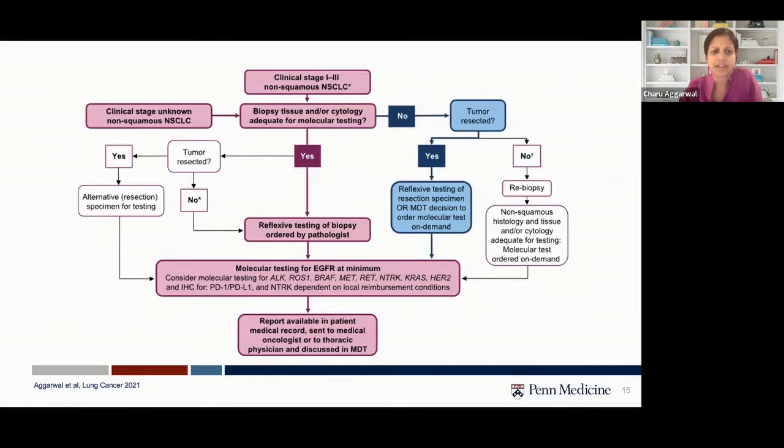This is just a guidance that we published last year in lung cancer, recommending how tumor tissues and biopsies should be handled for testing. If we have a patient who has clinically stage 1 to 3 non-squamous non-small cell lung cancer, if a biopsy is available, we usually recommend reflexive testing of biopsy, molecular testing. However, if there's no biopsy available, these boxes of the blue recommend that for the resected tumor, testing would still be performed.